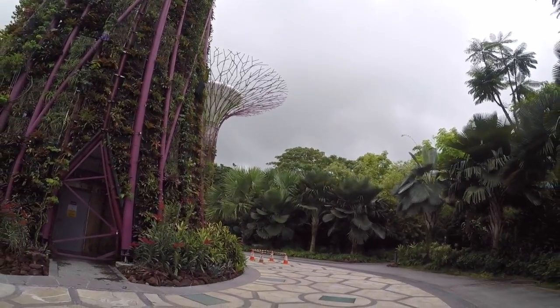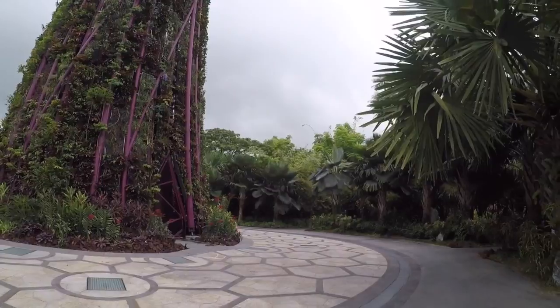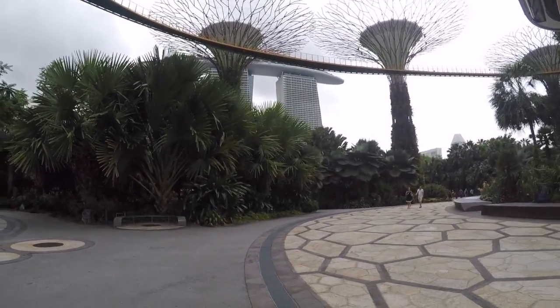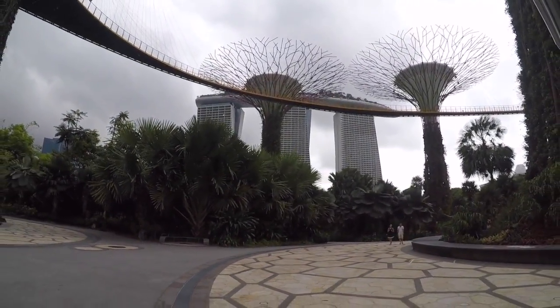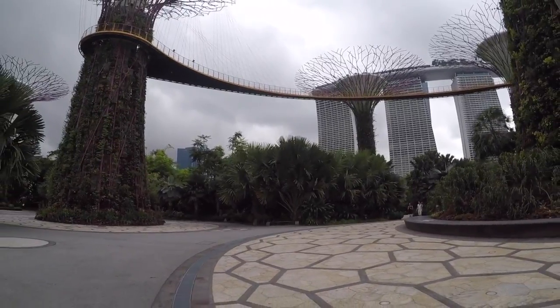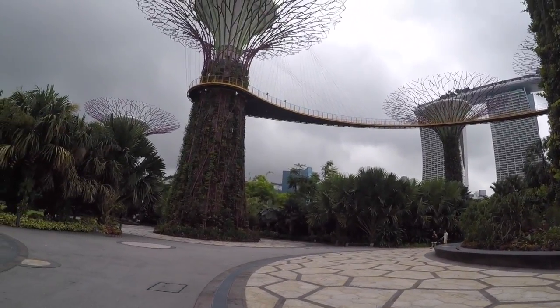Look up to the left. The tallest super tree at 50 meters high houses the Indochine Bistro at the top. That guarantees the best treetop view, with the backdrop of beautiful gardens and the surrounding marina area. The super tree dining area to the right also serves various local and international delicacies.